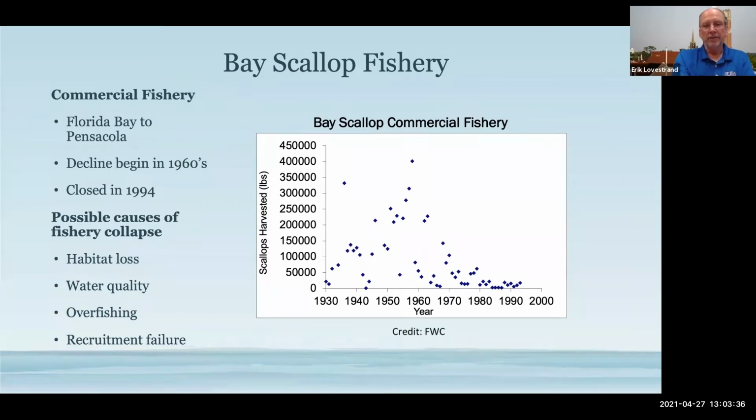In the eastern Gulf of Mexico, the bay scallop once supported a very important commercial fishery that stretched from Florida Bay at the southern tip of the state all the way to Pensacola in the far western Panhandle. This graph of bay scallop fisheries shows the pounds harvested by year, and as you can see, harvests really began to decline in the 1960s. The commercial fishery was eventually closed in 1994, and it has not reopened since then. Only recreational scalloping is currently allowed, and in specified zones in our state waters.